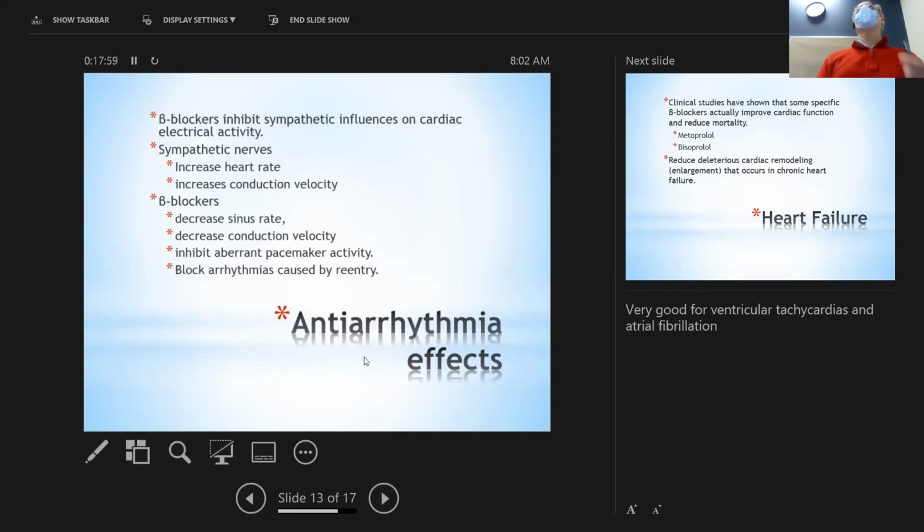They're also good for treating certain types of arrhythmias. As you can see here, because they decrease conduction velocity, they can treat certain types of arrhythmias. They decrease the sinus rate, decrease conduction velocity. They can inhibit aberrant pacemaker activity if you have other cells in the atrium, or for that matter, in the bundle of His or the AV node or something like that, that are trying to be a chief rather than an Indian in the beating heart. Beta blockers are very good at saying, stop that.